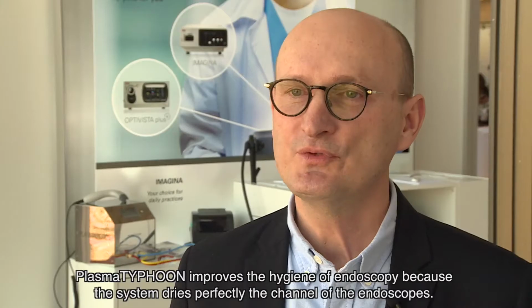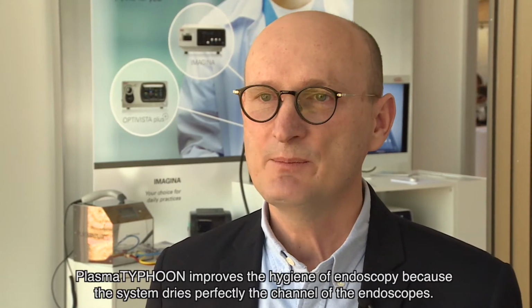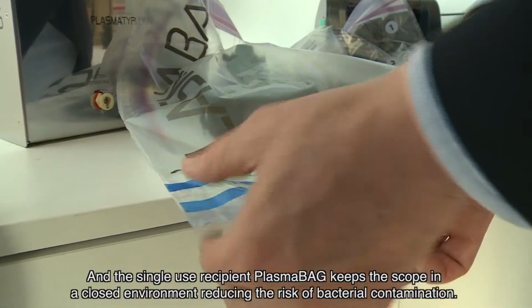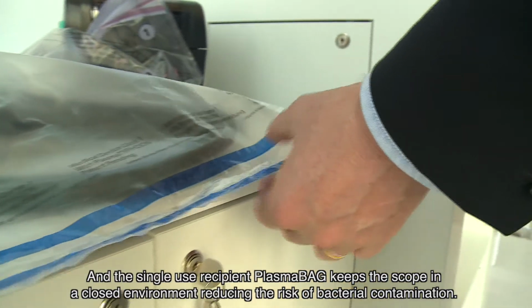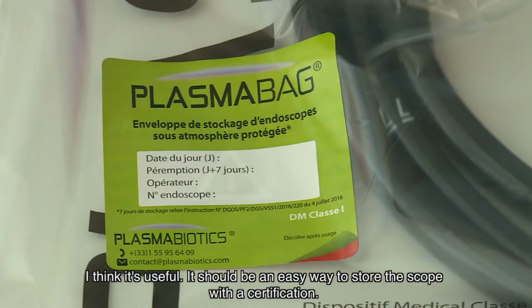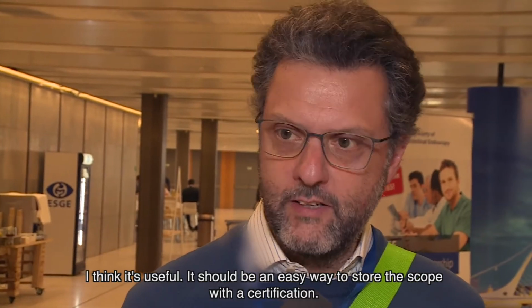Plasma Typhoon improves the hygiene of endoscopy because the system dries the channels of the endoscopes perfectly, and the single-use recipient plasma bag keeps the scope in a closed environment, reducing the risk of bacterial contamination. I think it's useful. It should be an easy way to store the scope with the certification.